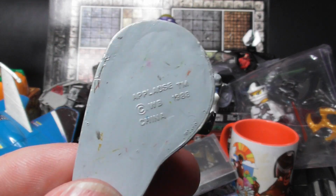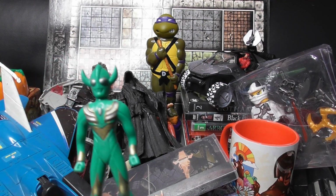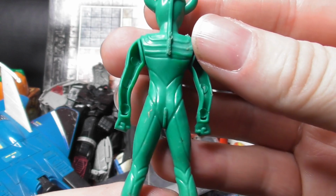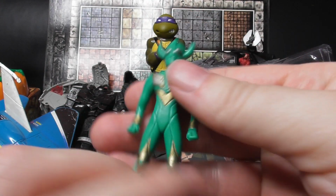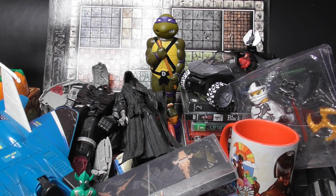Tweety Pie, 80s. And the main reason I sort of got them was this little cool little kind of bootleg Ultraman figure. So I thought I'd have that.